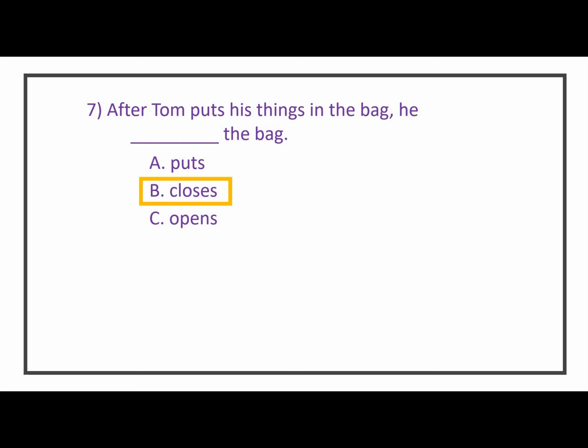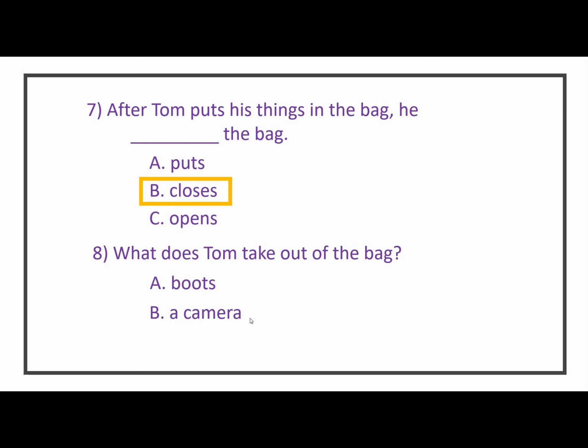Number 8. What does Tom take out of the bag? A, boots. B, a camera. C, a toothbrush. Answer is letter A, boots.